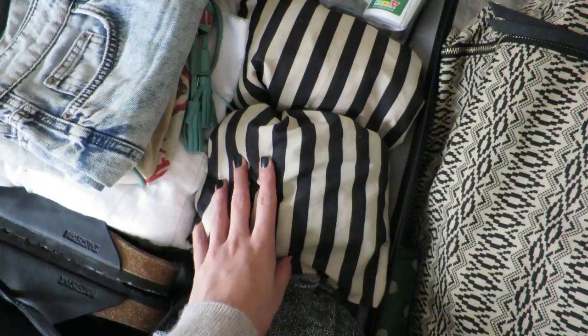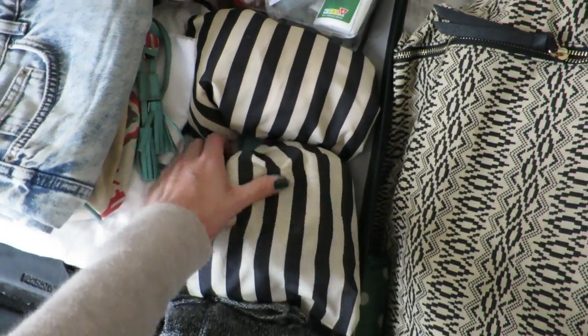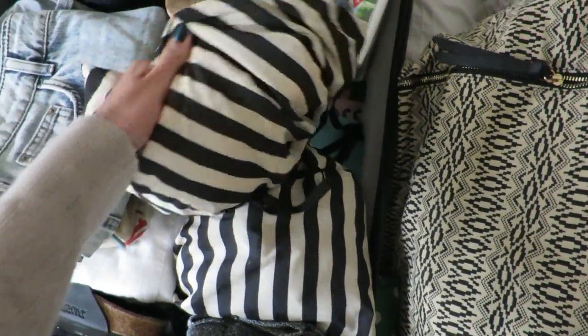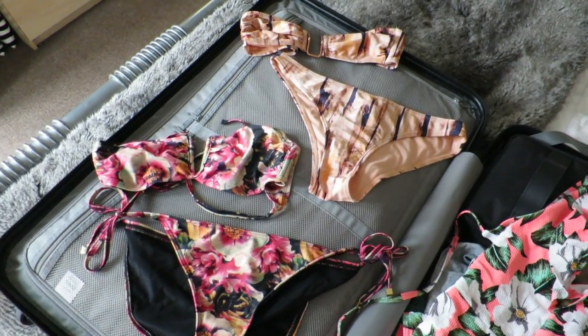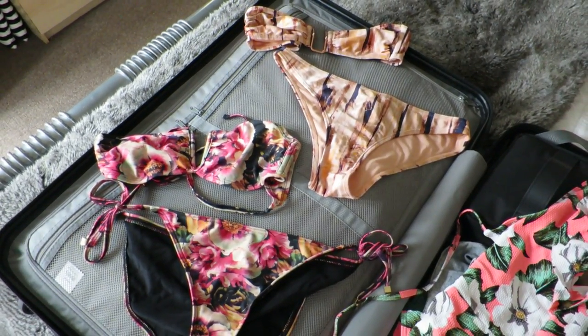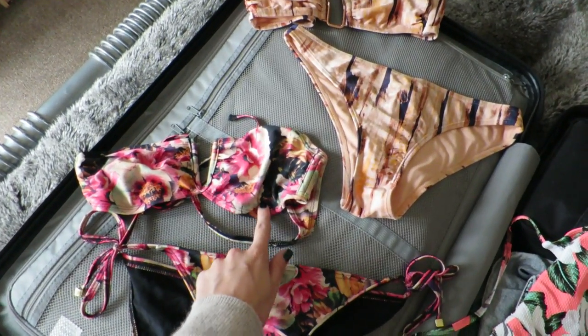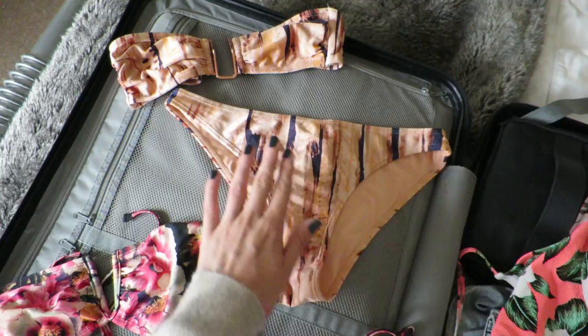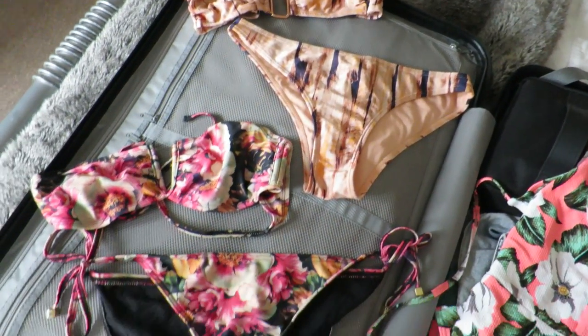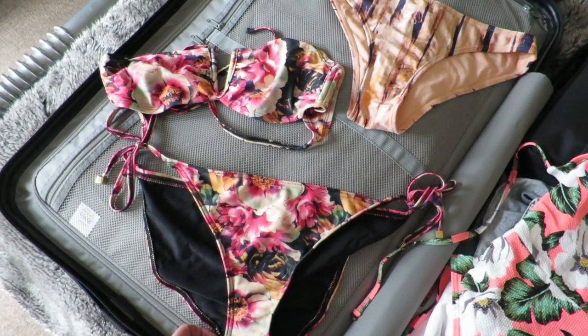Now I do like to group things together in little bags, and in this one I've got all my underwear and then in this one I've got bikinis and a swimming costume. Now I'm quite lucky in the bikini department because my boobs are as flat as a pancake. I can get away with the whole bandeau thing. This is one that I picked up from H&M a long time ago, but I still really like it. I like the colour scheme of it. And then this is one that I picked up this summer from Topshop.